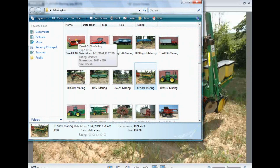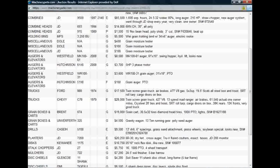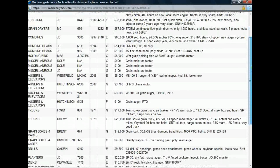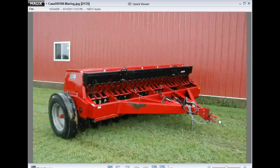Now, also on this auction was a beautiful drill, a red drill, a Case IH 5100 13-foot. Another record high sale price for a Case IH 5100 drill, and let's see if we can find it here in our list, right here. Excellent condition, $9,500. 6-inch spacings, grass seed attachment, press wheels. You can see the whole bit here. Looks like new. Again, you look at this drill, $9,500, the highest auction price I've ever seen on a Case IH 5100. So those were some of the highlights on the sale yesterday.